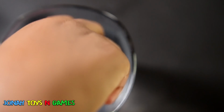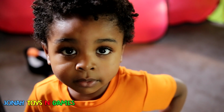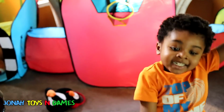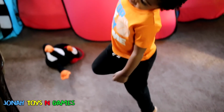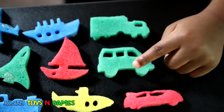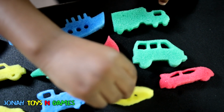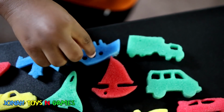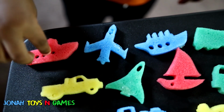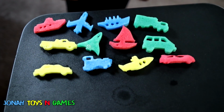We don't want to make a mess on this. We're all done, boys and girls. Yay! So this name is Force Car. It's a vehicle: car, truck, submarine, sailboat, ship, train, rocket ship, plane, boat, pickup truck, limousine, or limo. Limo. We're all done.